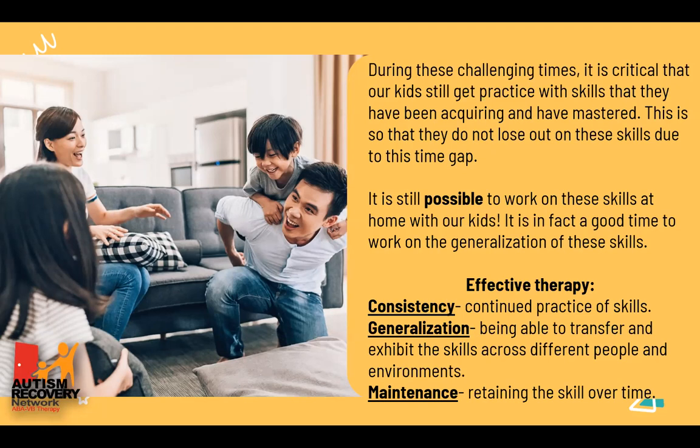Also across different settings. So he's able to do it at the center, but how about at home or anywhere else you go, right? So this is basically generalization. Then we talk about maintenance, which is basically, is the child able to retain the skill over a period of time?